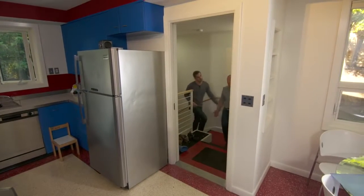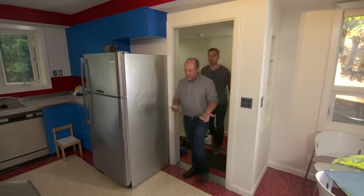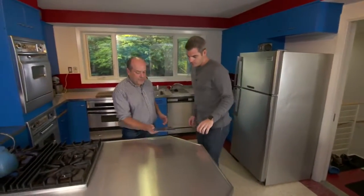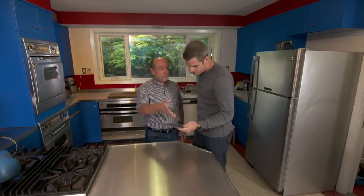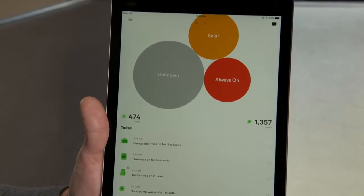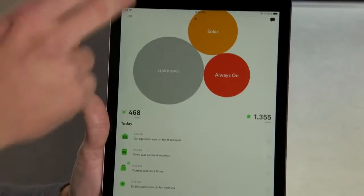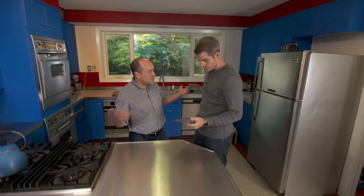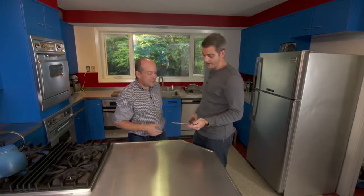Okay, so let me show you how this looks in the application then. You can see this on a phone, you can see it on a tablet. Okay. And what you're seeing here is a bunch of different bubbles. For example, there's a solar bubble that shows how much solar is being produced right now. So this is solar production for this house right now. That's right. So most of these bubbles are how much something's consuming, but of course solar is producing. So we actually show it as production.